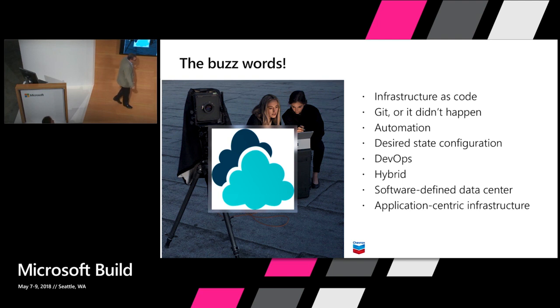But these are some of the terms that are floating around, and because there's not one term that defines what we're doing, but these are the things, the sort of directions we're trying to go, and the things that we think will make us more agile and more portable with our application environments in the future.